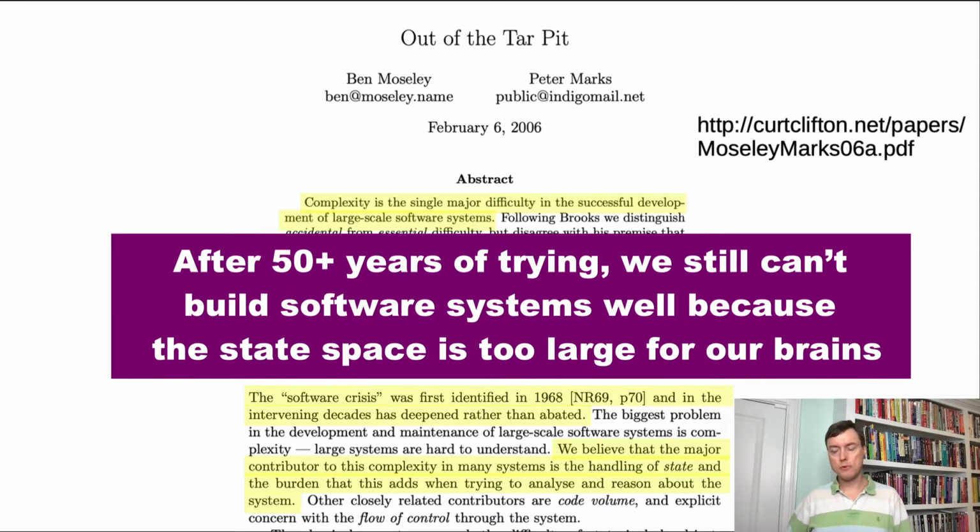So again, this is what Joe Armstrong's saying, and that's why he's saying we have to break it up into small processes that we can reason about.